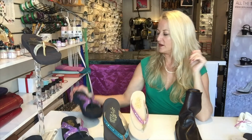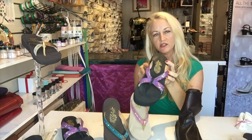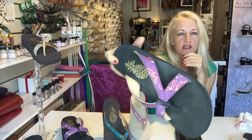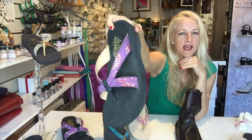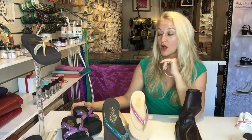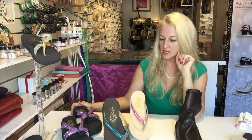Then this is one, a customer ordered them in the purple. And she wanted to add some of her own custom design with her bling. She actually chose the rhinestones and mapped it out. And so I got to have the fun job of putting them on. I love working with rhinestones. They're all Swarovski crystals and they are fantastic. I won't use anything else.